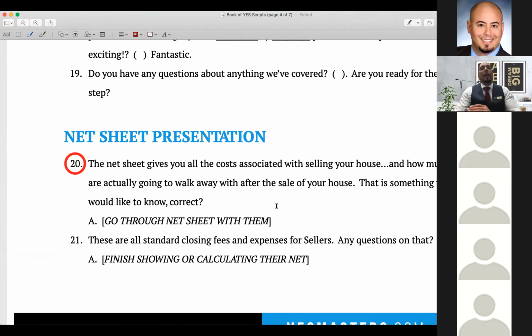Okay? If you don't know how to get or prepare a net sheet, let me show you how. You want to see how to do it? Yes. Awesome. Here we go. Back to my other screen. I'm just jumping all over the place. Here we go.